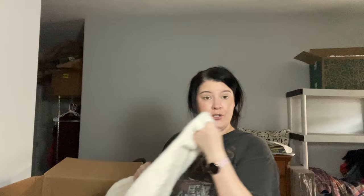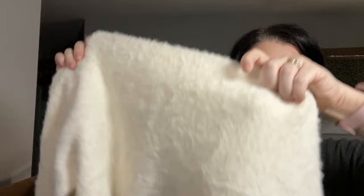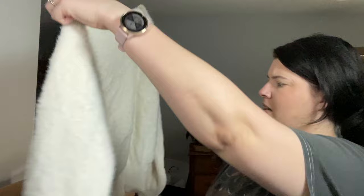Interesting. Was not expecting this. I thought it'd be Anthropologie, but this is Forever 21. So we have this wispy, what do they call this? Like the eyelet, not eyelet, eyelash something. So it is a mock neck sweater with these balloon sleeves. Almost feels like it looks like a rabbit or something. I don't know. That's gonna go to the buy sell trade store, but it is really pretty.